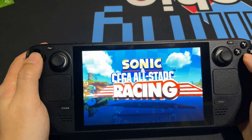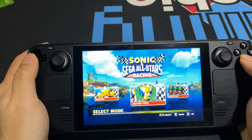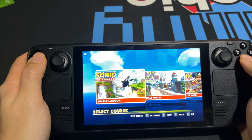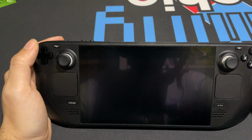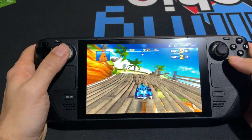Sonic and Sega All-Stars Racing! So we can go ahead and hit play here. We'll just go ahead and do a single track here. Sonic. Whale Lagoon. So you can, of course, hit this top button here. It goes into sleep mode while you're playing the game. And then you could just hit it right back whenever you want to continue playing the game. And here I am, right back where we were playing the game.